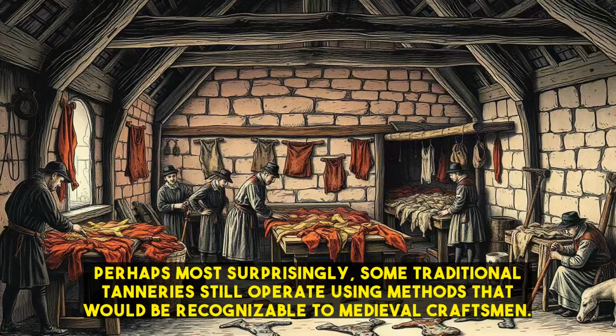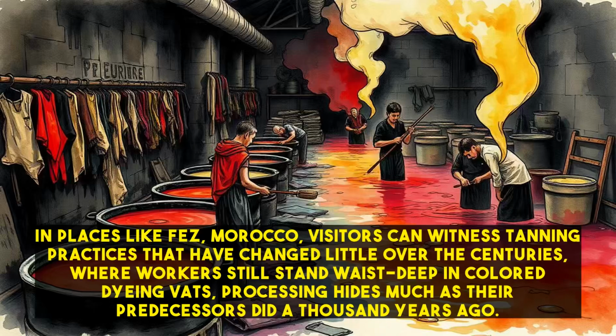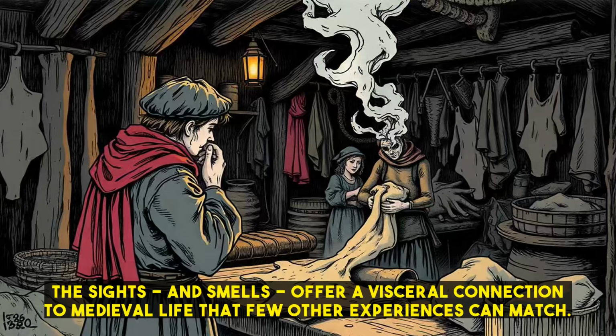Perhaps most surprisingly, some traditional tanneries still operate using methods that would be recognizable to medieval craftsmen. In places like Fez, Morocco, visitors can witness tanning practices that have changed little over the centuries, where workers still stand waist-deep in colored dyeing vats, processing hides much as their predecessors did 1,000 years ago. The sights and smells offer a visceral connection to medieval life that few other experiences can match.